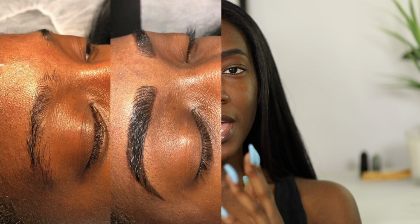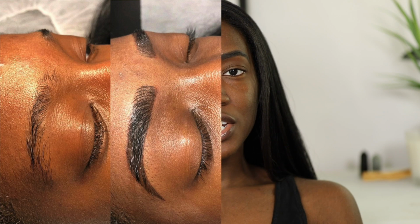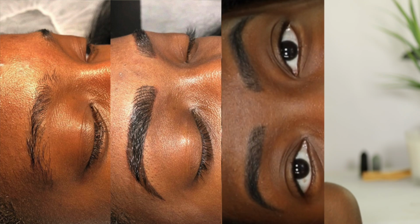So this is what my brows looked like before microblading. This is what they looked like after the initial procedure. This is what they looked like after my touch-up with no product, and this is what they look like with product filled in. Yes, ma'am.